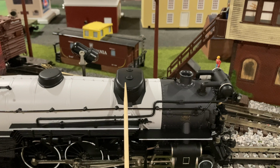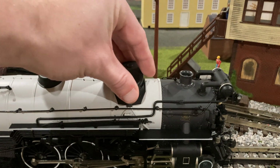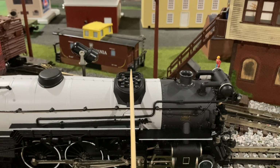And the center here in the white boiler is the single sand dome for this model. As you can see, it is painted in that matte black, a really nice contrast compared to the white boiler. And if I bring out my hand, you can see it also contains all of the necessary operating switches for this model. Inside it contains the run program, on and off switch for both the Bluetooth, main, and whistle smoke effects.